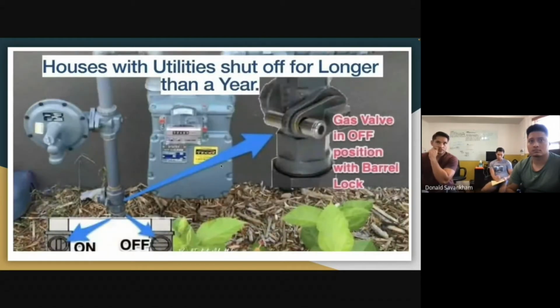Utility shutoffs longer than a year. With utility shutoffs, this is a simple phone call to the township and asking them how long has this property been vacant. If it's been over a year, you can rest assured that all the utilities have been shut off for over a year. If you're dealing with a foreclosure, typically they're not shut off for a year, so you're okay.